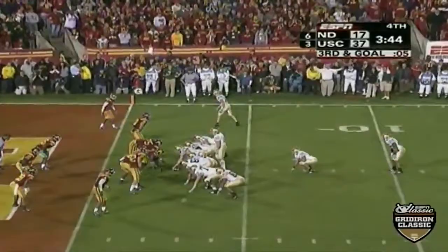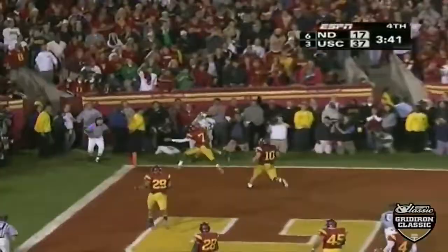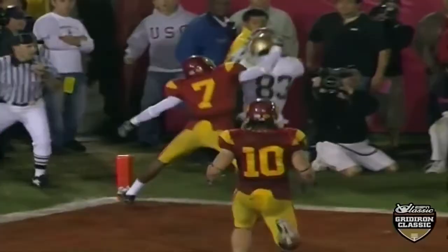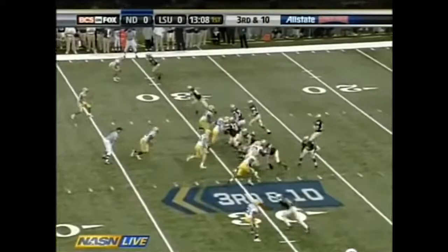Looking to pass 20 against this talented USC defense. Fake jump, Samardzija got it. Touchdown for the resume. And this is the matchup that I think they were hoping to try to get an advantage of earlier in the game. You put the ball up in the air to Jeff Samardzija. Third down and 10. Here they come again, blitz.